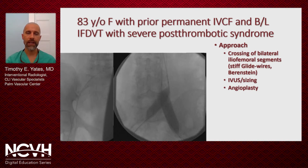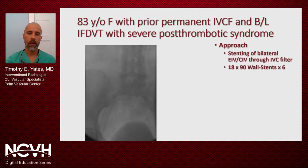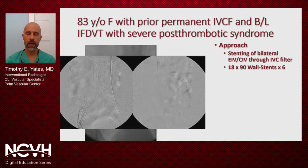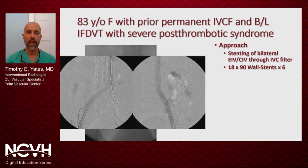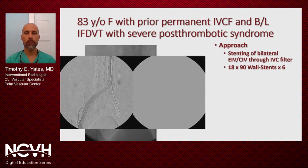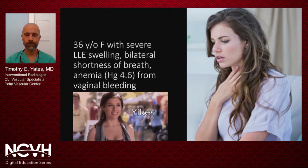After extensive angioplasty to try to break up some of those adhesions, we were able to then place bilateral wall stents, and you can see the venous outflow now is completely reconstructed. We actually stented through that IVC filter. Removal would have been an option with more complex removal techniques. We actually were able to do this completely in the office, and the patient has had significant reduction in her swelling, is now walking and free from pain.